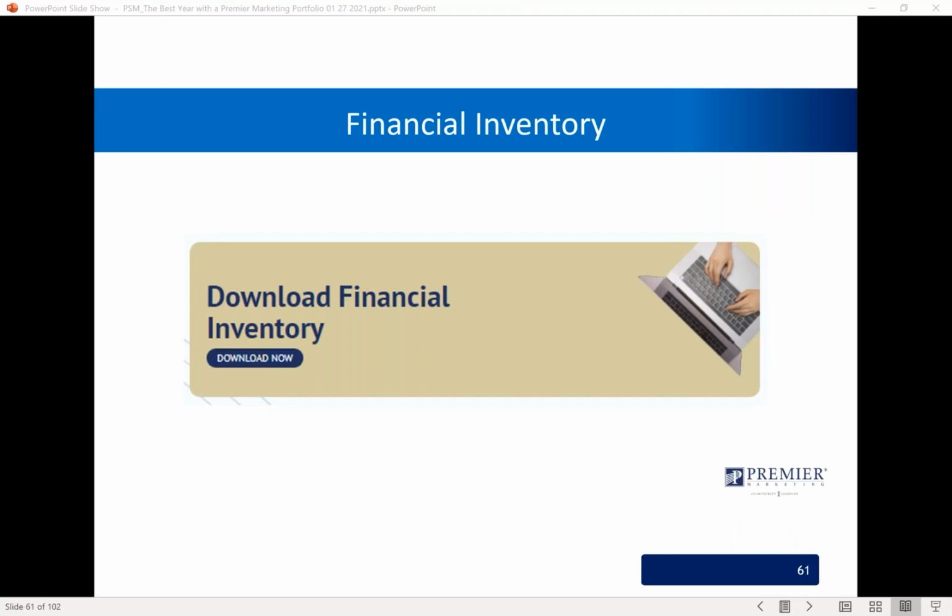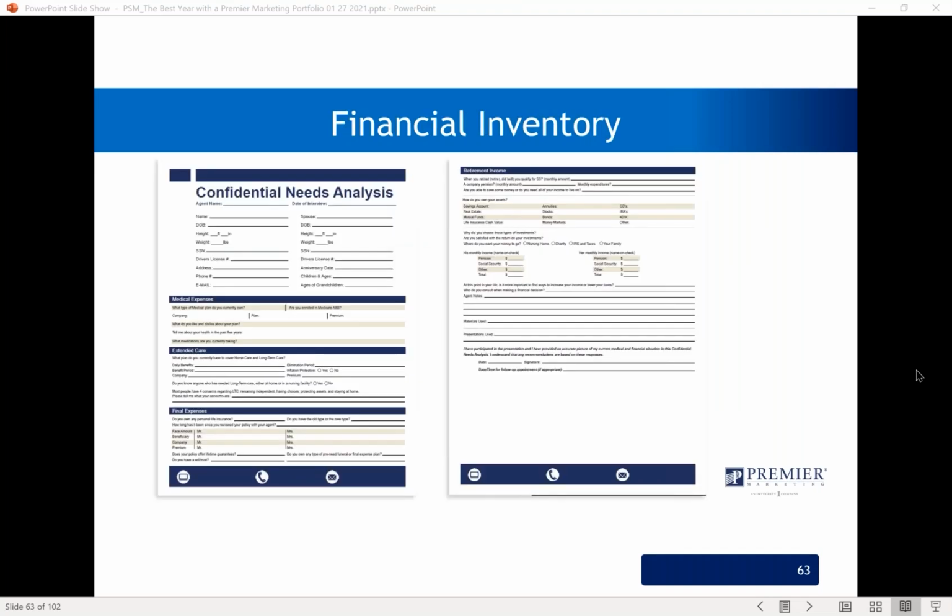There is a financial inventory worksheet that agents can download to try to get their clients' full story. So it's very beneficial to have that completed before you reach out to us here at Premier. So that way we can tell you, this one may work or this one might work better. It also helps us understand if maybe not only annuities, but some other insurance could come into play for this client to help you cross-sell.